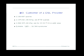So the number 3 busiest source was apparently a customer of some DSL service provider. 2 million queries. Almost all of those were pointer queries, and almost all of those were for a single IP address in the in-addr.arpa zone.